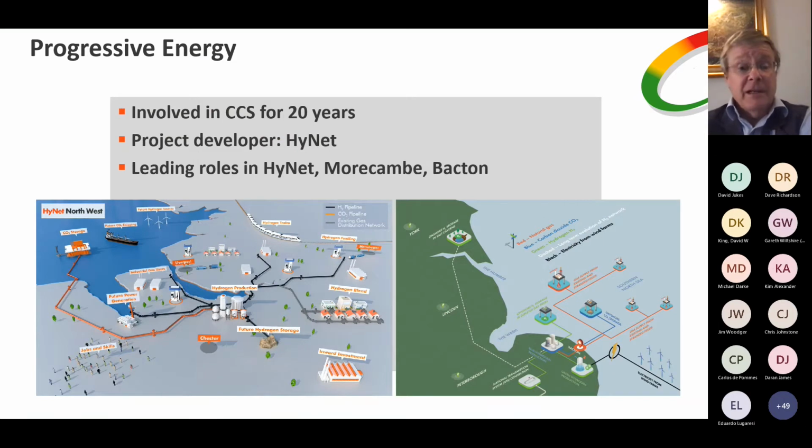And to do that, we are the lead project developer in HyNet, which is an industrial decarbonisation project up in the Liverpool-Manchester area, which is summarised by the infographic on the left here. And we've also got other roles in decarbonisation projects elsewhere around the country, looking at Morecambe up in the East Irish Sea, looking at Bacton in East Anglia and in other places too.